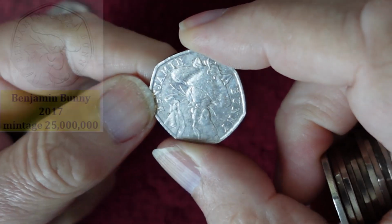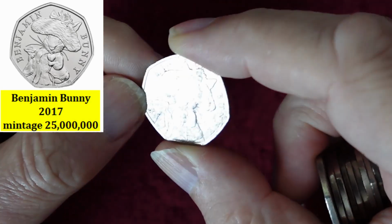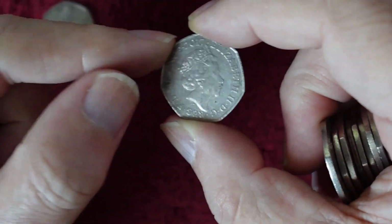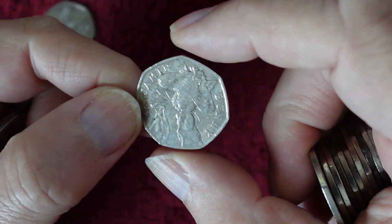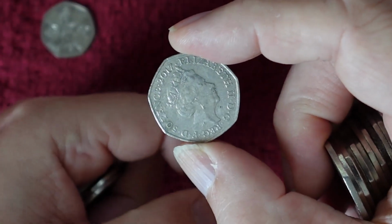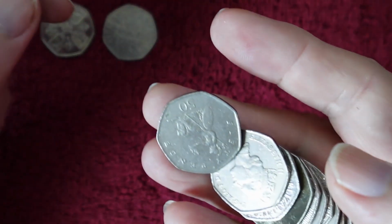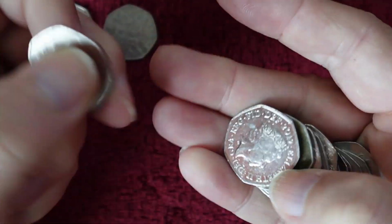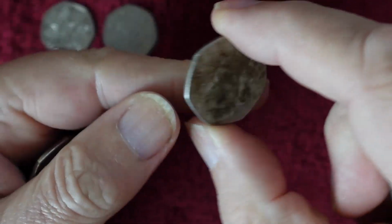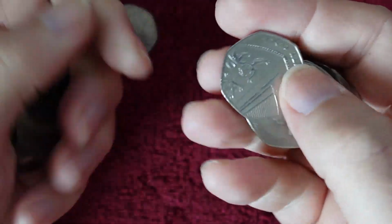Here we go. Benjamin Bunny, our familiar friend, 2017, 25 million. Is he an error? Nope, not a rotation error. If you got the point next to his ear and bottom of the coin there, as you rotate, that is the correct way for the Queen to be. If she's facing up towards the 2 o'clock, you know you've got yourself a rotation error. So that is just a very badly beaten looking Benjamin Bunny, which will go back out into Gen Pop, as they say, shortly. Eek, and that is not a very nice one of the Queen. Very worn, in fact. That has seen a lot better days. Right, let's get back into it.